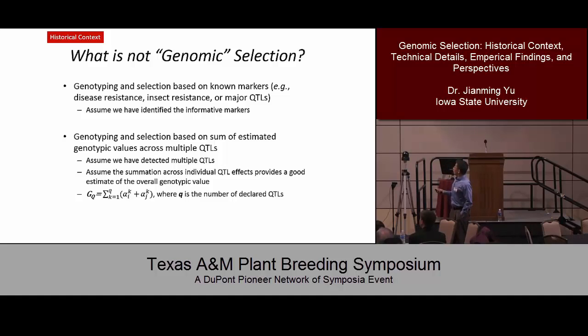Next, what is also not genomic selection is that, assume you already identify informative markers, very informative markers for disease resistance, insect resistance, or major QTLs for the soybean cyst nematode resistance. You can essentially conduct your marker-assisted selection or marker-assisted backcross, right? And then you actually can do that, but that's not genomic selection. That's marker-assisted selection in the narrow sense.